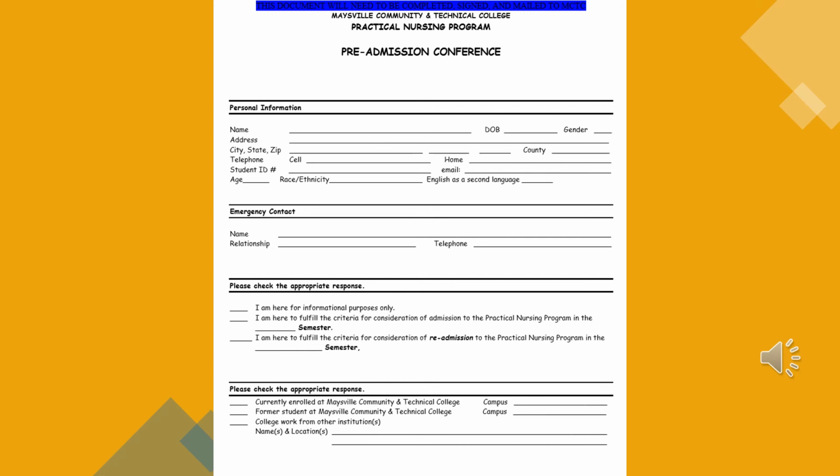The form that needs to be returned to us is our personal information sheet. So you need to give us the best address, the best telephone number to get a hold of you if we have any questions, and also the best email address, because if you get accepted or denied admission into the program, we will send you an email letter to notify you whether you were accepted or denied acceptance into the program.